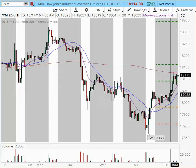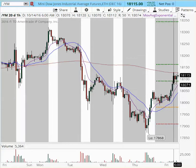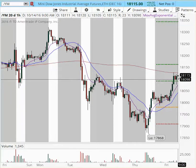If you've missed this trade, there was another secondary opportunity at the London Open at 18,036, which took it higher, and we are heading higher. Now, let's look at another opportunity that is lining up right now.